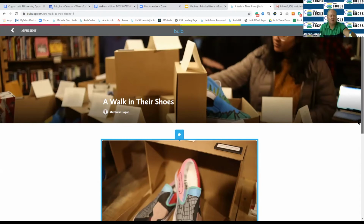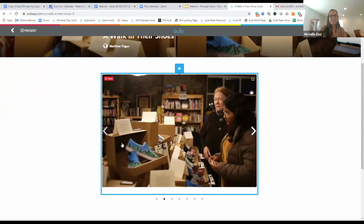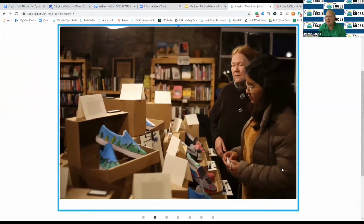These are the sneakers laid out. Yep, there it is. There you go. And all the sneakers went for silent auction. The kids produced the event. They didn't handle the money, that sort of stuff. We're always very careful that we stay in our lane.